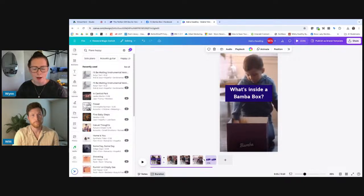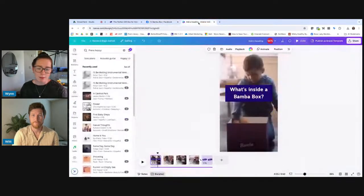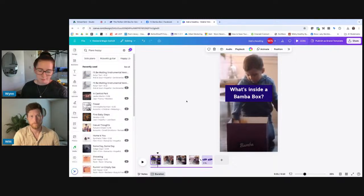Because I saw when we were kind of clicking around that they have a teen box, a caregiver box. So, you can make it as specific for children, or you could go back and just say in general what is in there. You could talk about the hope and happiness that has been delivered to X amount of participants or those who have received the boxes. You could talk about how each box has the hope and happiness to help those going through a tough time. Or, so many things come to mind, but I definitely would keep the text very short with this particular reel.